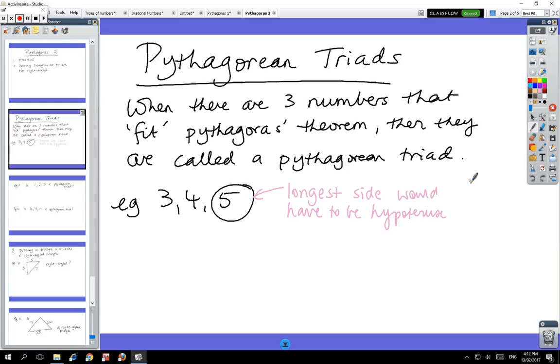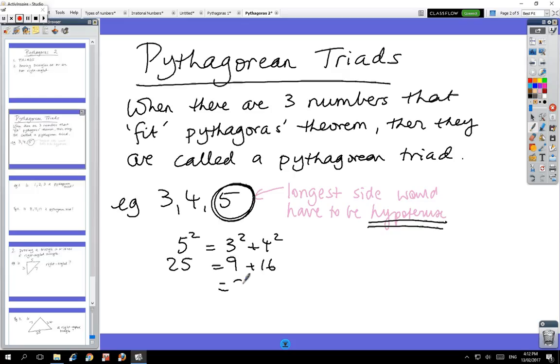So the first step is, identify what the largest number is, and if it was going to be a right angle, then that would be the hypotenuse. So we say 5 squared, if it's going to be true, equals 3 squared plus 4 squared. So 5 squared is 25, 9 plus 16 equals 25. So 25 equals 25 is true. Okay, that's a true statement. So therefore 3, 4, 5 is a triad.